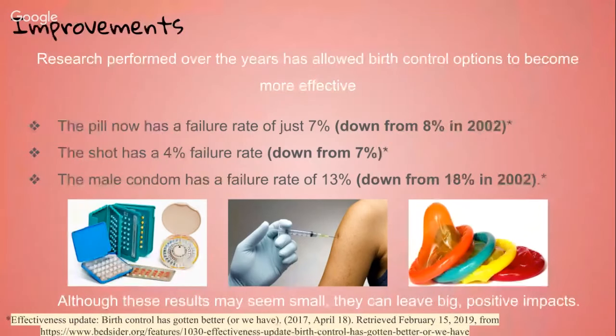Although these results may seem small, they can leave big positive impacts on women in family planning and preventing unintended pregnancies.